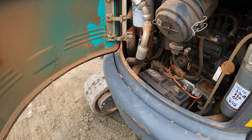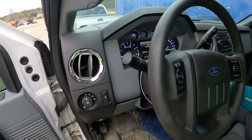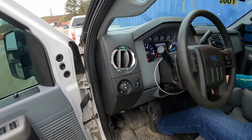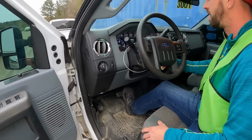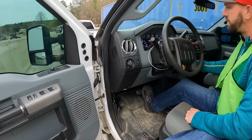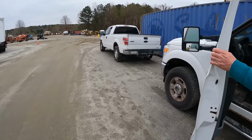Stickers up here. 6.7 diesel. How many miles does it have on it? Two fifty-eight thousand. Yeah, that's pretty good. Got all the bells and whistles. Great. You see how much this one goes for? Yeah. This one right here will fit you good though. How much do you guess this one will go for? $20,000 to $25,000 at least, right? Yeah. Let's see. I'd say probably right at about 20,000, the way the truck market is now. Yeah, it's gone down a good bit.